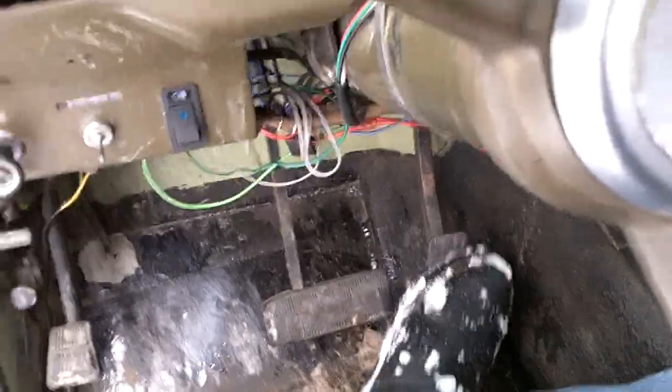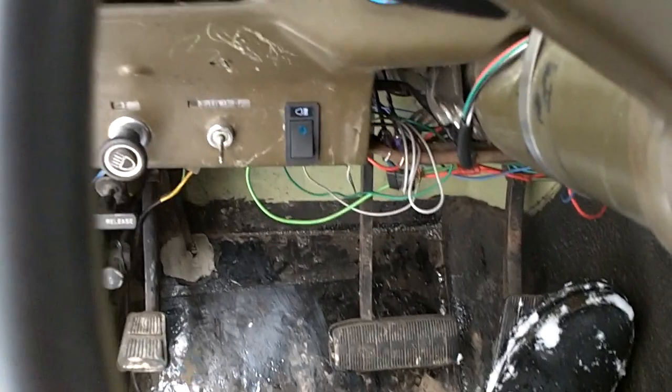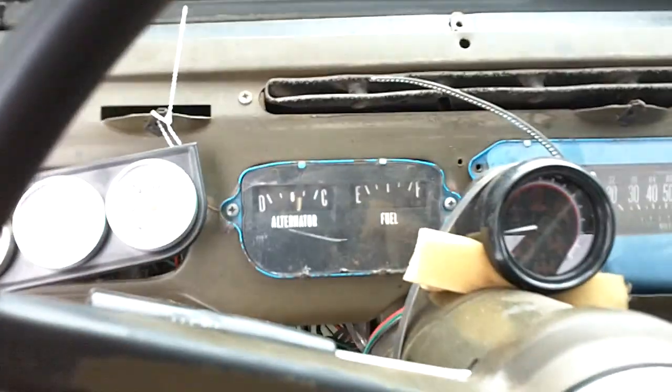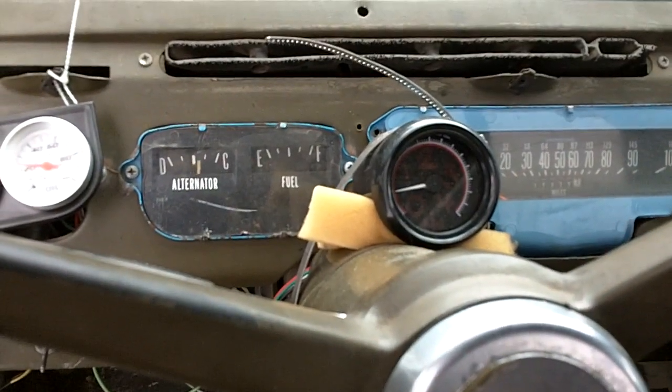Alright, I'm going to give it 3 little gas pumps, especially since I use the stuff out of the carburetor. Starts right up. So we're going to let this warm. I'm going to get it turned around.